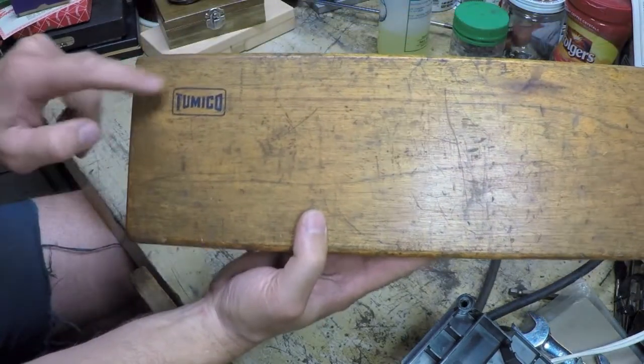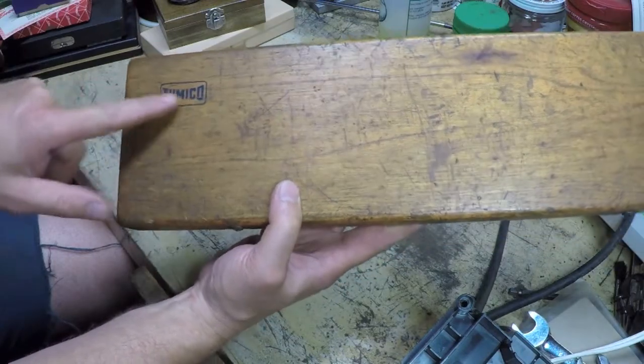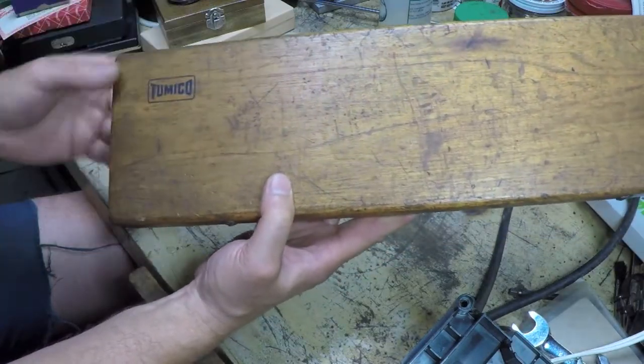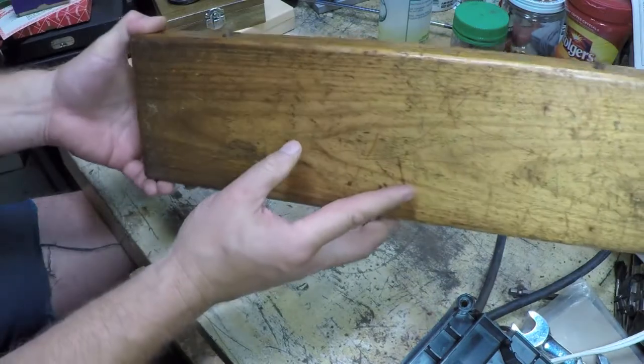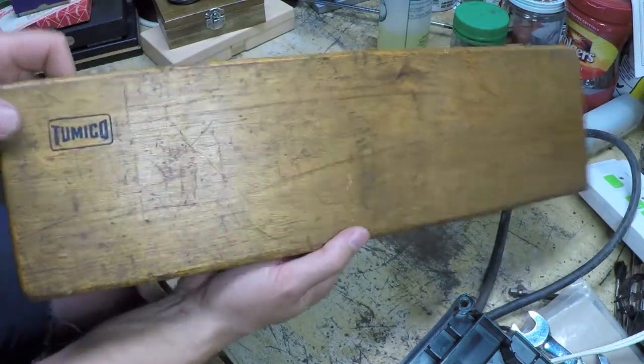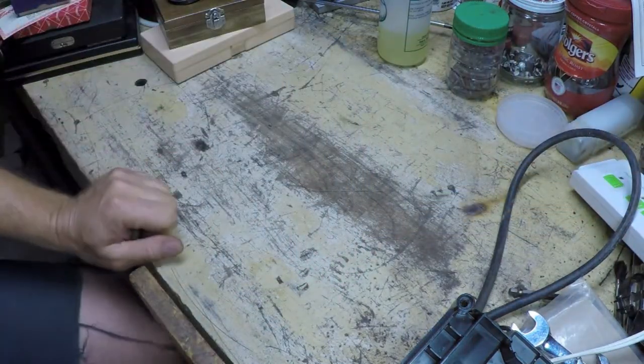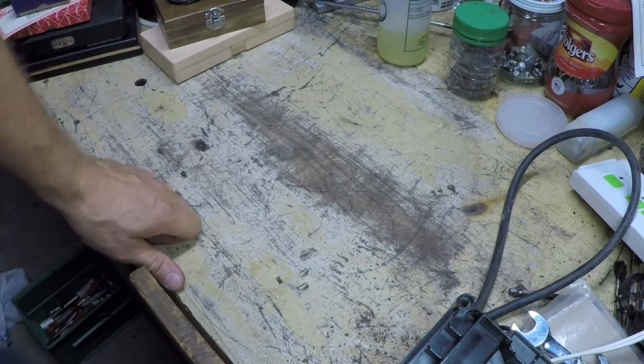Like I said, it's kind of a nice box. That's like engraved in there or burnt in. I don't know how they did that, but it's nicely done. Too bad the calipers inside are in such rough shape. 4 items left. Did I save the best for last?